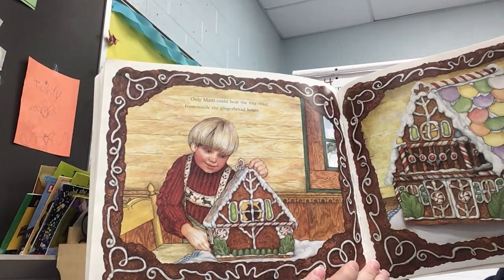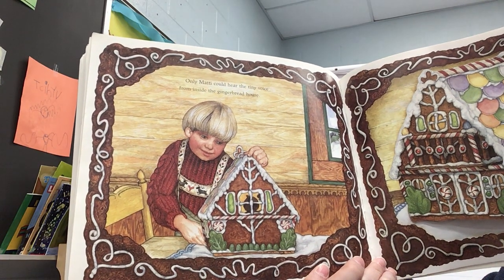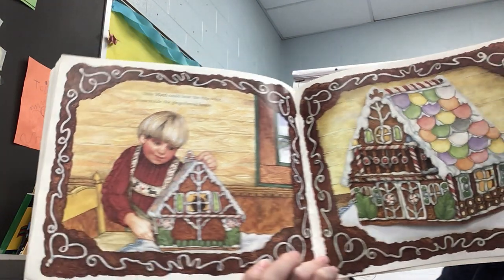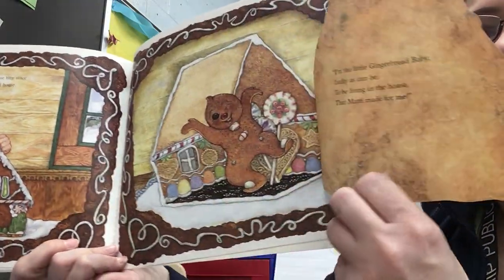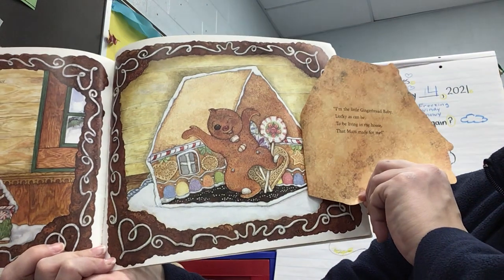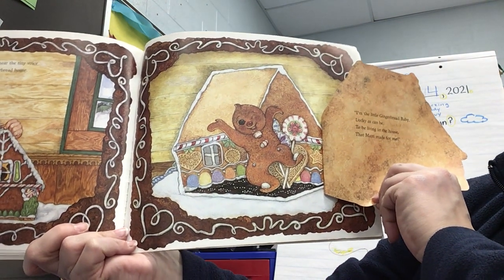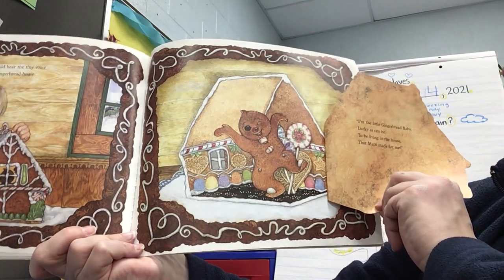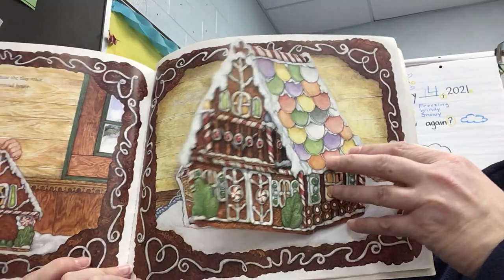Only Maddie could hear the tiny voice from inside the gingerbread house. Who's inside? Let's see. Ooh, there he is. I'm the little gingerbread baby, lucky as could be, to be living in the house that Maddie made for me. Ta-da!